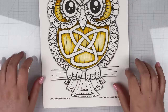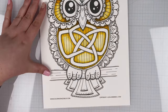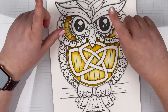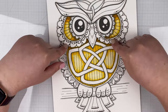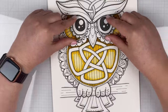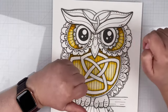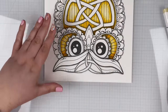Okay, anywhere else that I want to put the gold, or is that like the main places for the gold? I wonder about the eyebrows, but it might take the attention away from... Okay, think. We're going to be doing green on top of this, so the gold is to bring attention to certain areas, to the eyes, to the Celtic knot here on the belly, and maybe... Yeah, I think we will do the eyebrows in the same tritone of colors. So I'm going to turn our little guy upside down.